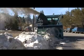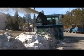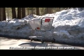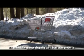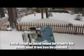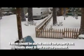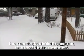Other obstacles which drivers encounter are shopping carts and fences. It is unlawful to remove shopping carts from store property. Please show common courtesy and return shopping carts to their proper place. Fences are a problem when they are in the city's right-of-way, which exists from the end of the pavement to the house's property line, usually about 10 feet from the street.